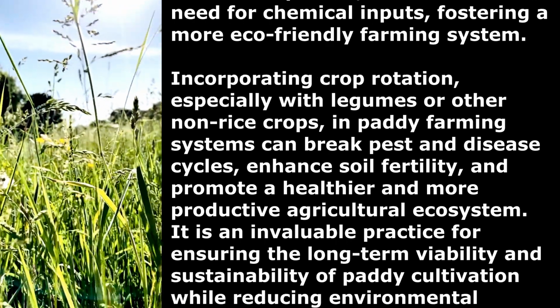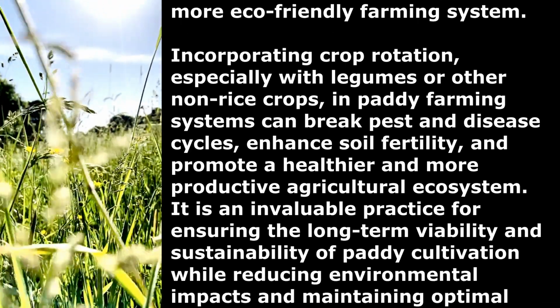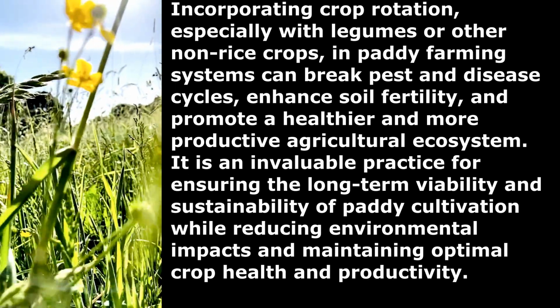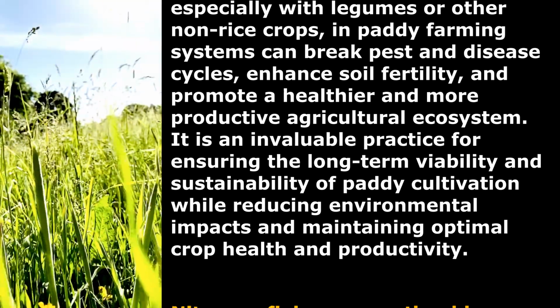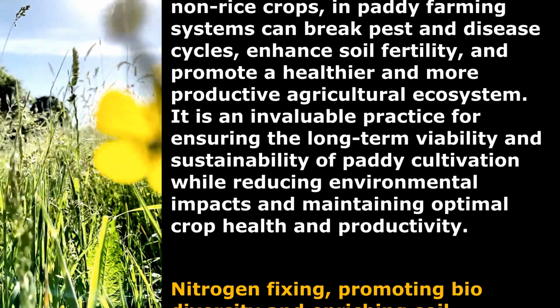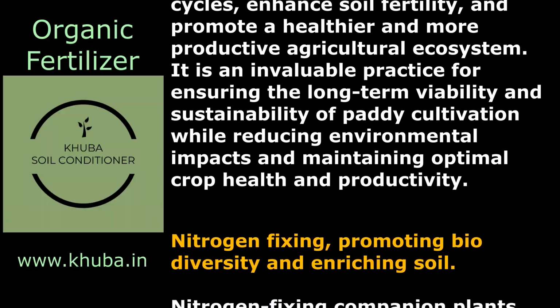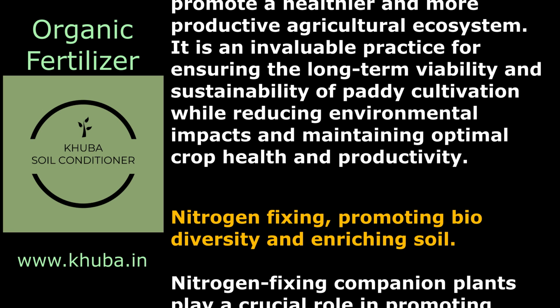Incorporating crop rotation, especially with legumes or other non-rice crops, in paddy farming systems can break pest and disease cycles, enhance soil fertility, and promote a healthier and more productive agricultural ecosystem. It is an invaluable practice for ensuring the long-term viability and sustainability of paddy cultivation while reducing environmental impact and maintaining optimal crop health and productivity.